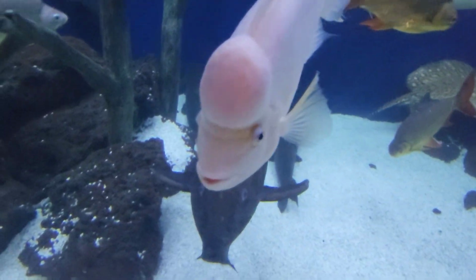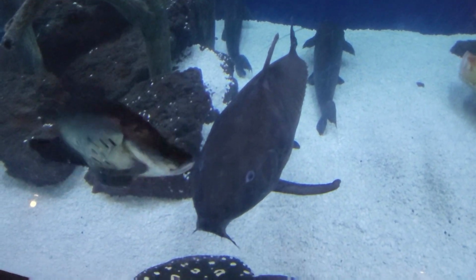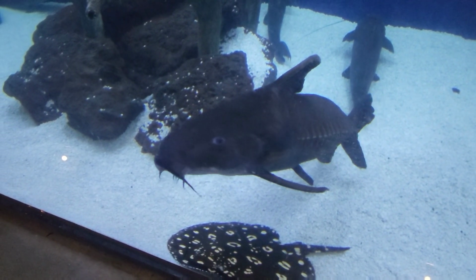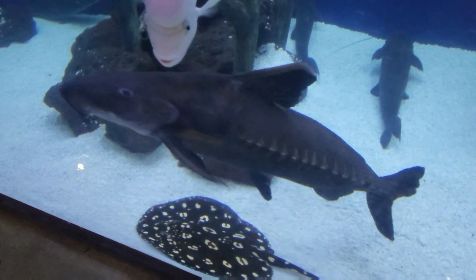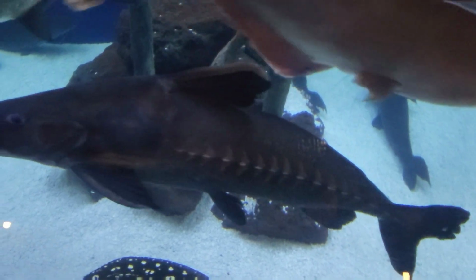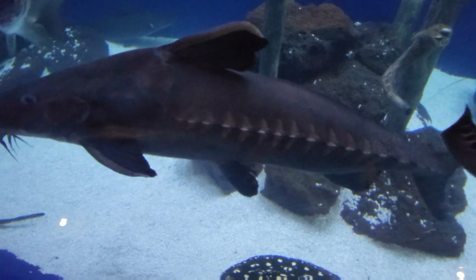Oh, there are so many different names for this. It's a ripsaw catfish or Terashuki cat. Its actual name is... I can't think right now. Oxydoras niger, or a Niger cat. So there's a bunch of different names for that species of fish.